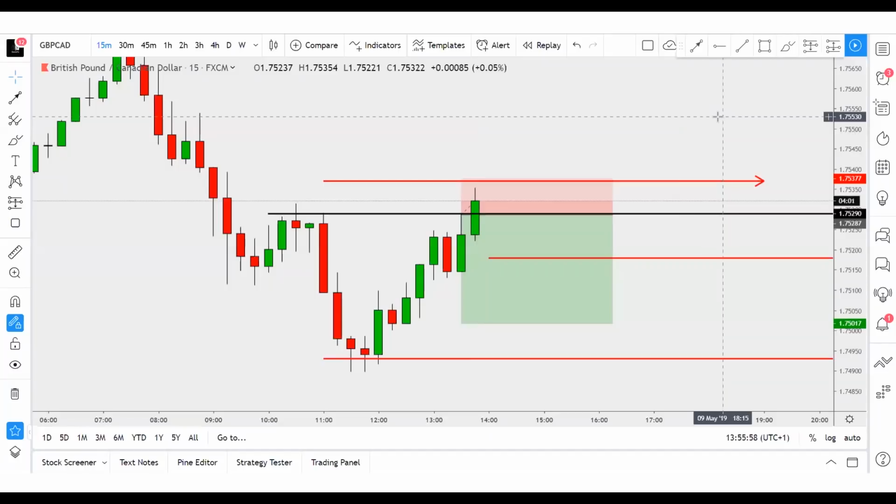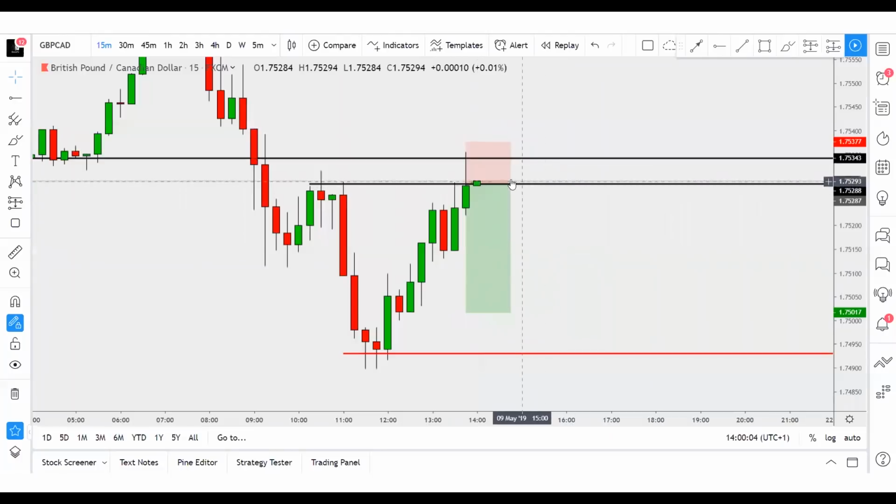Well, all we need is that Trump says something about oil. Oil shoots up, CAD shoots up, GBPCAD goes down. Yeah, that's pretty much the easiest way to do it. Okay, so this is a good sign, right?